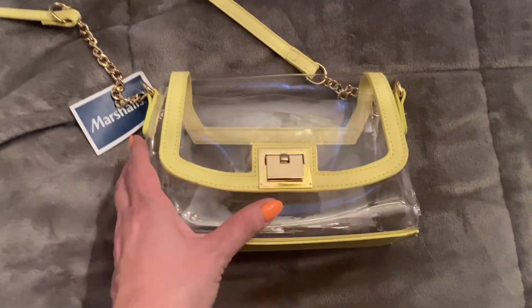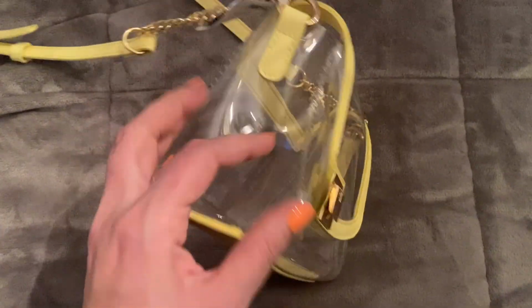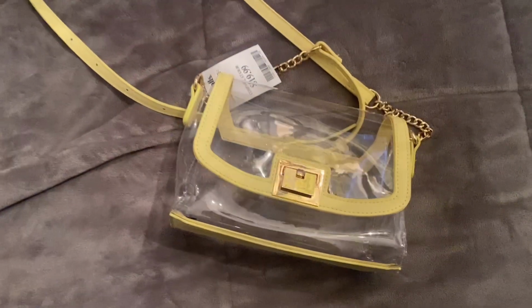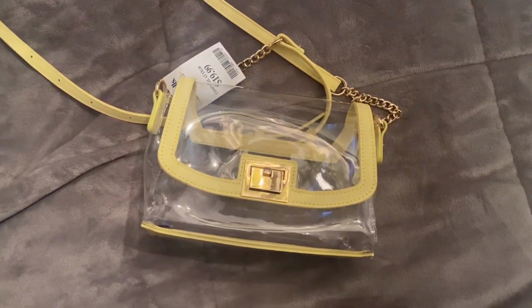This one was a little bit more expensive, $19.99, more expensive than the Ross ones, but I really like the look of it, so I splurged a little, but I love these clear bags, and they're really popular this year.